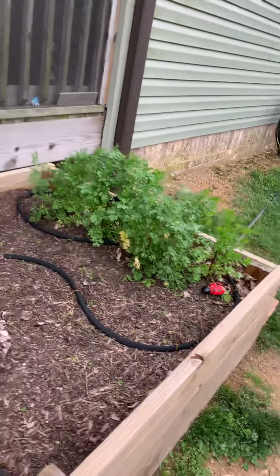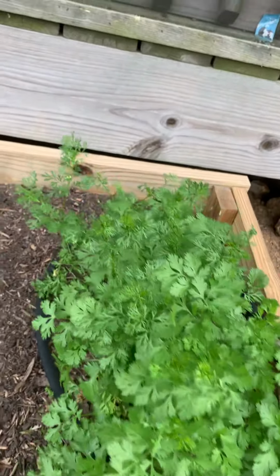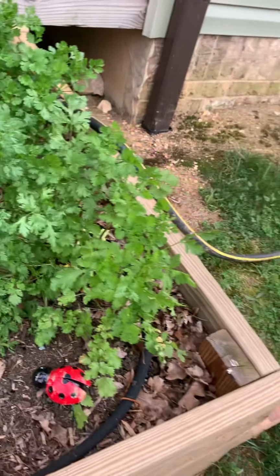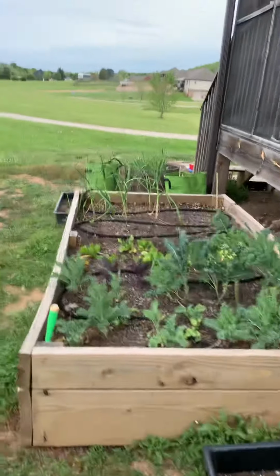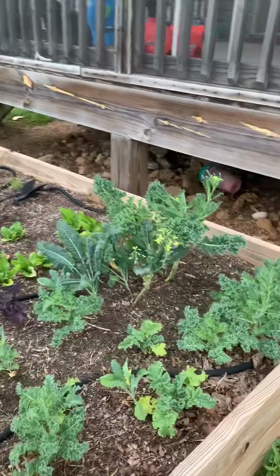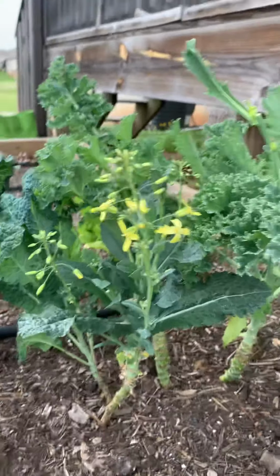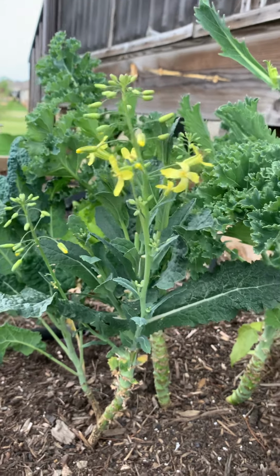The cilantro, it was time for it, but it is trying to go to seed. I have cut a bunch of the seed pods off of them. I'm trying to keep them, but we will end up getting some coriander from that, so I'm not horribly upset over it. The other thing that's really cool, obviously I never grew kale until last year. The kale is going to seed, and this is what their flowers look like. I'm going to try to collect seeds from this. That is the blue kale.